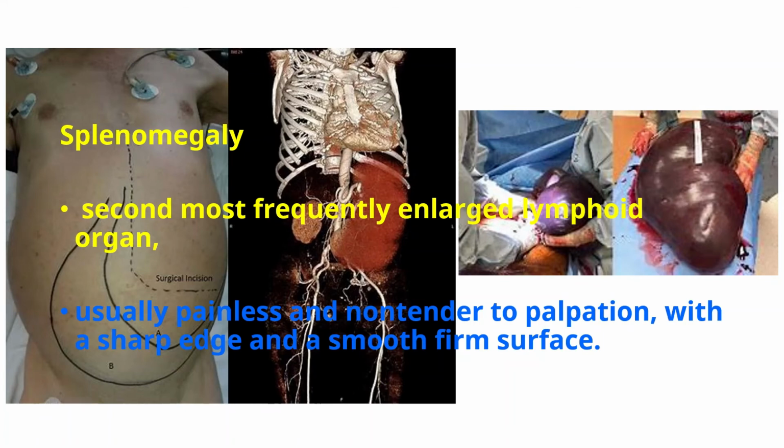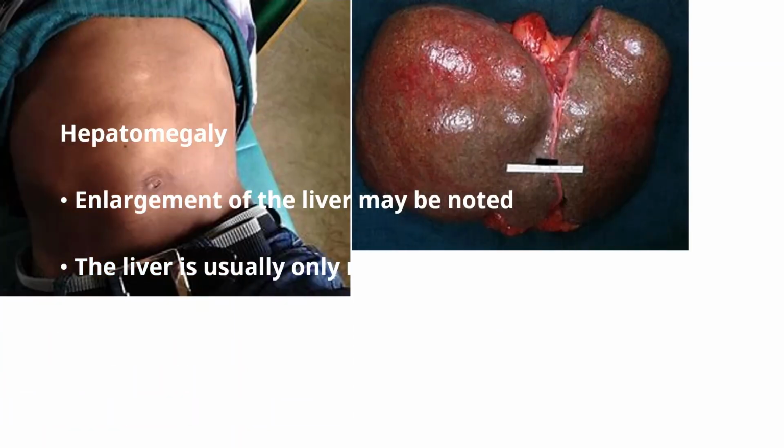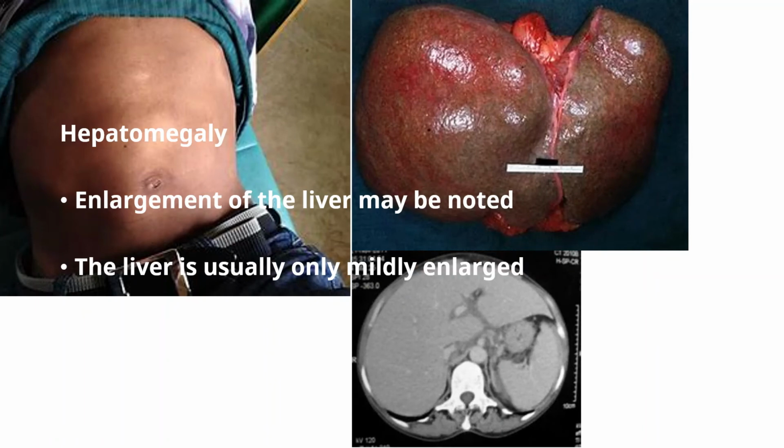And the third physical exam finding would be hepatomegaly. Usually we find a mild form of liver enlargement, which is not painful.